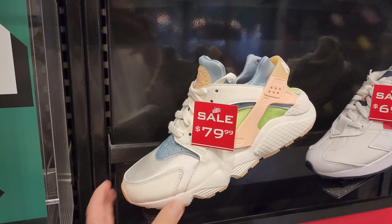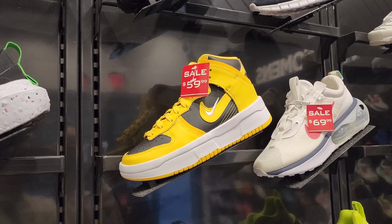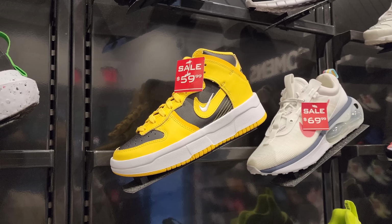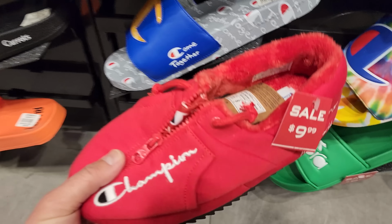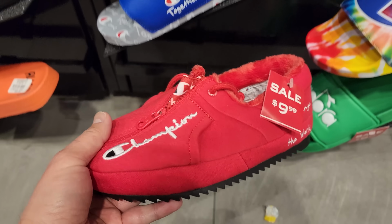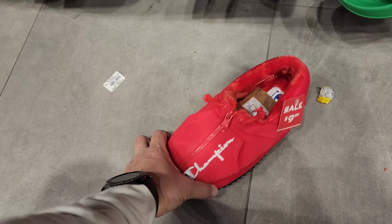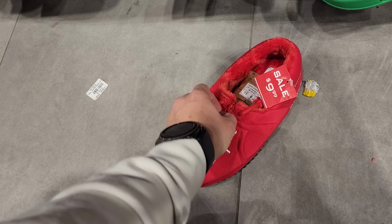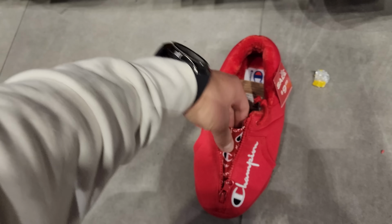So, low discount. Dunks getting discounted. Dunk highs. Those are the ones with the double swooshes. Oh, these are down to $10. $10. I could get one for every one of my family members for these. We don't have the second generation. This is the second generation ones with this right here.